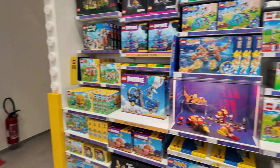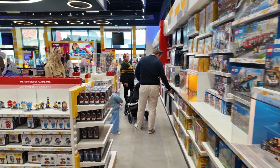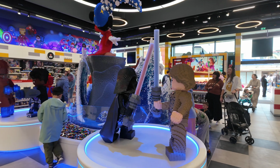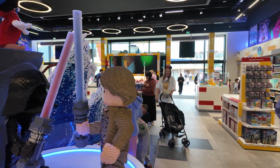Yeah, loads in here. This is a fantastic addition to the Disney Village. It's definitely going in the right direction. Oh, according to notice these. Star Wars, Darth Vader, Luke Skywalker. Okay, just loving it.